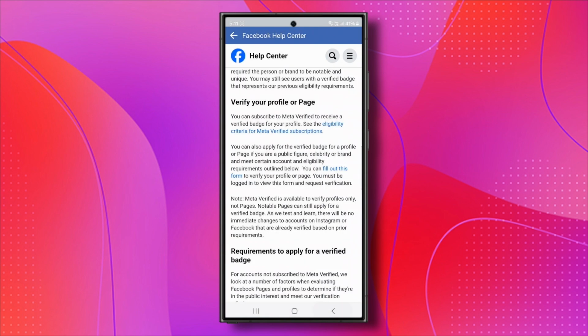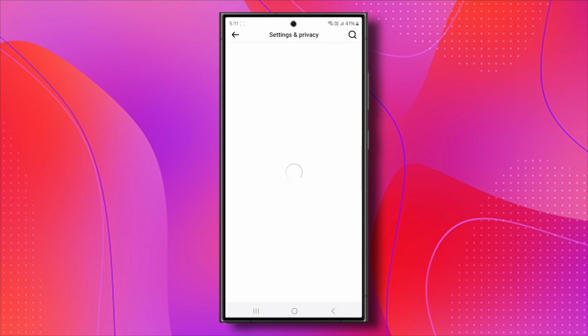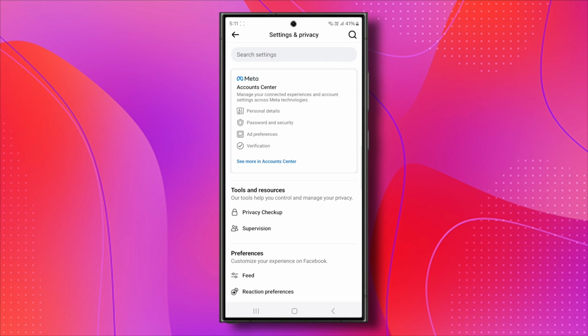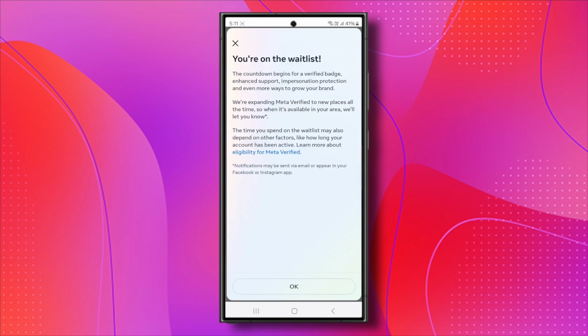If you want to get Meta verified, go to the menu page and click on the Settings icon. This will take you to the Settings and Privacy page. Now, open your Account Center. Scroll down to find the option for Meta Verified. Click on it and follow the prompts to complete the process.